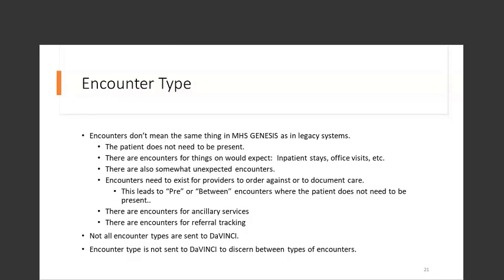So some of it's administrative, some of it exists just because they need to order, and some of it's normal. Not all encounter types get sent to DaVinci. We didn't want to make this hard for the VA because some of this stuff is just not what people would think of as an encounter. We also haven't sent the encounter type to DaVinci because it doesn't quite fit within the OMOP model easily. That doesn't mean we won't send it, and especially as more sites move on to GENESIS, we probably will end up sending it. But for now, that data is not sent to DaVinci.